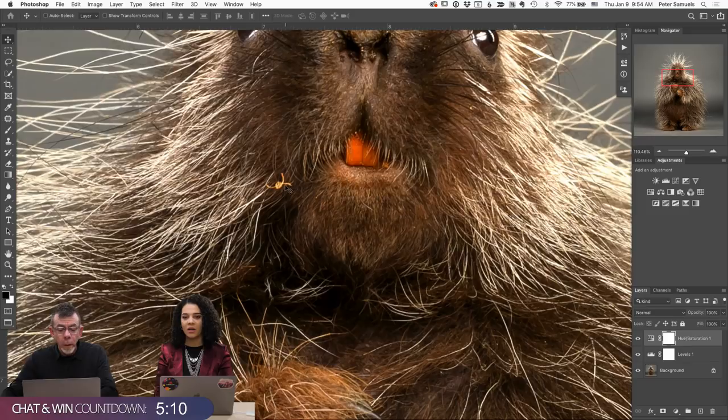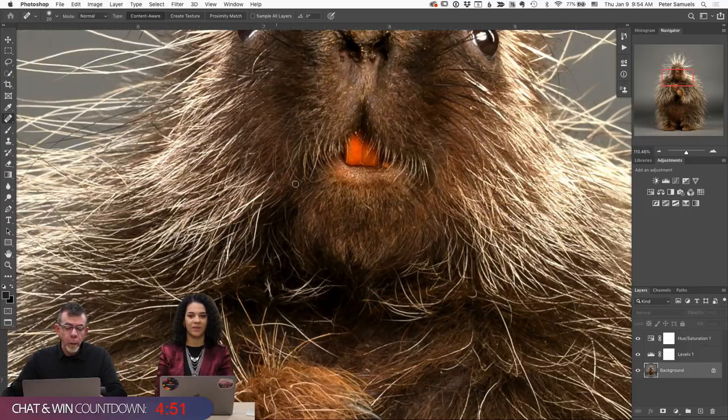And so what I'm gonna do here is use the healing brush. Oh yes, the spot healing brush. Not on the hue saturation layer though. Nice. It's kind of so convenient.